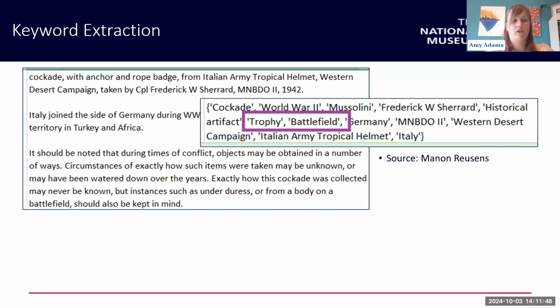So looking at the language, we've been particularly trying to remove things like "battlefield trophy" from our descriptions and better contextualize it, remove that idea that something taken in battle is a positive thing. And you can see this description on the left, which a curator has clearly done that work to clean up and better contextualize rather than using that terminology. And what's the first thing that the large language model has come back with? "Battlefield trophy."